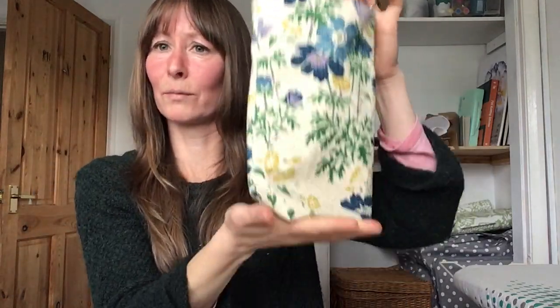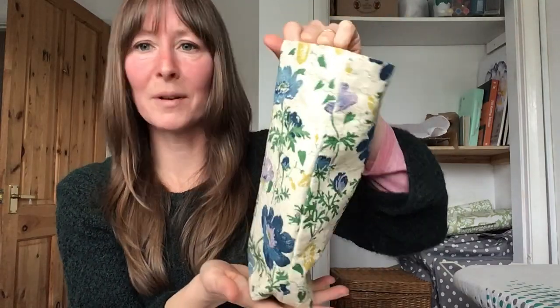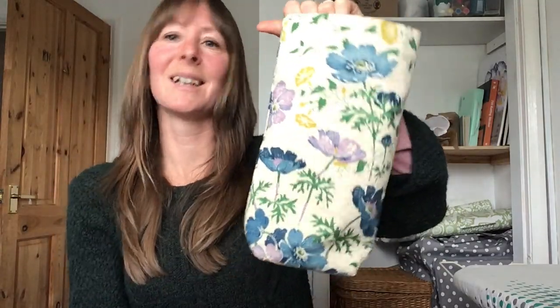Let me know if you like the really, really simple side of bag life, of knitting project bags. I did experiment with, I'll just grab them.